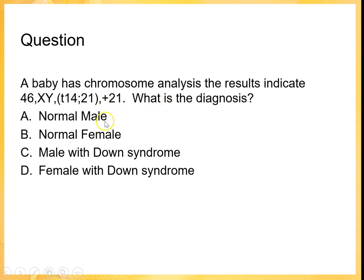What is the diagnosis? Normal male, normal female, male with Down syndrome, or female with Down syndrome. And the correct answer is male with Down syndrome. That concludes this module.